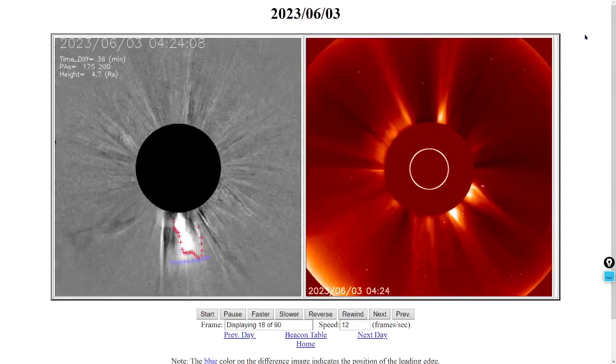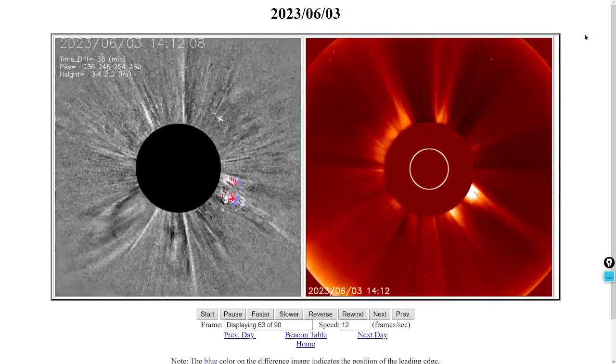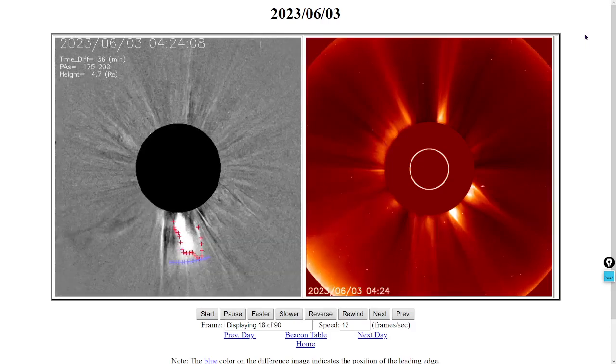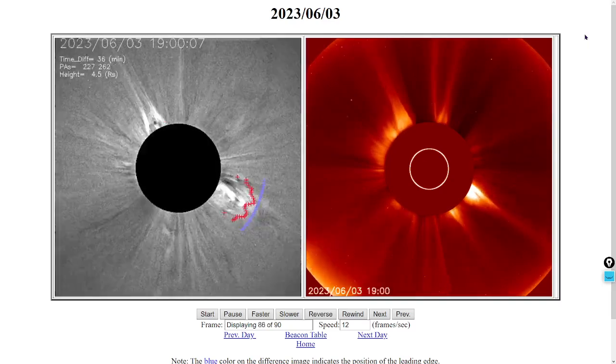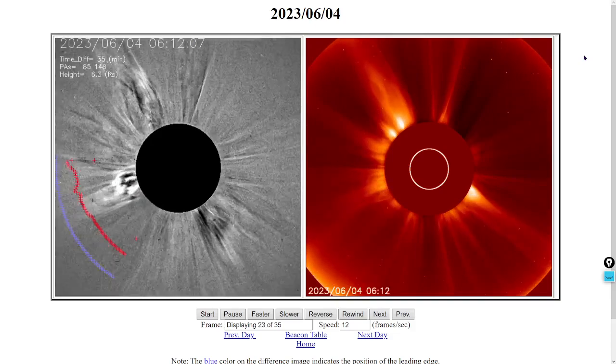Sometimes they're like a cloud with a core. Sometimes they're like a hollow cloud. Sometimes they're like a series of sheets or a series of filaments. And this imagery helps us to forecast what they'll do when they do arrive at Earth. None of these appear to be directed in that fashion. That's yesterday's coronagraphs. Here are today's coronagraphs, an additional 35 frames.